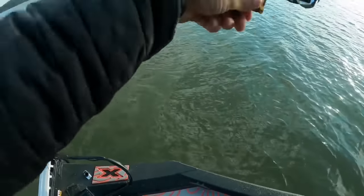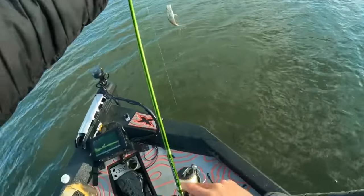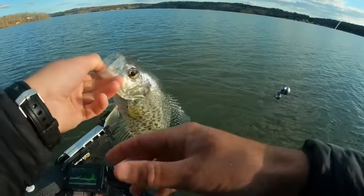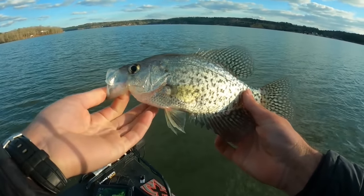There we go. Another fish. Doesn't feel super big. Oh, it's a good one still. Look at that. He didn't fight at all. There we go. Fifth crappie on the board. These are all such nice fish. It's unreal how nice these fish are out here today.